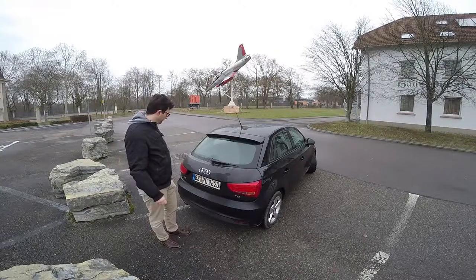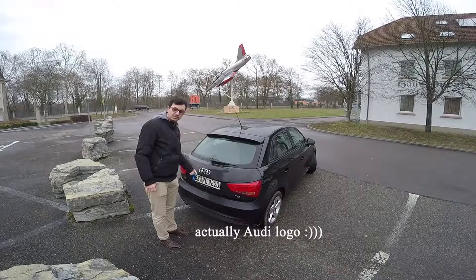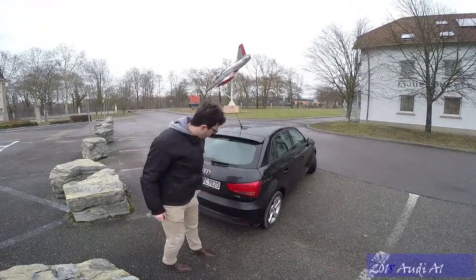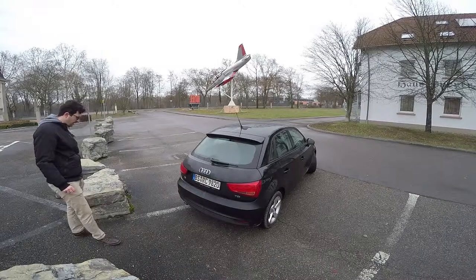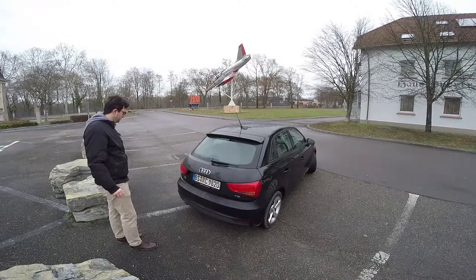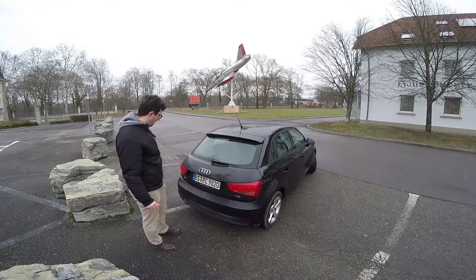We are now in the back of the car. We have a big Volkswagen logo here, which this time is metal, of course. Two nice tail lights, quite aggressive. Two inscriptions, A1 here and TDI here. Big exhausts placed down there. This is plastic, good quality plastic. A small spoiler here with the braking light there.